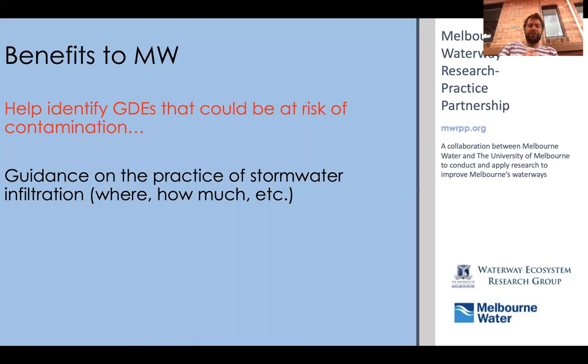In terms of benefits to Melbourne Water, if we did do the work on GDEs, which to date hasn't been funded, but there is scope to fund that later on, it would have helped identify GDEs that could be at risk of particularly water quality contamination. The thinking is that if we can better understand groundwater and surface water interactions and these GDEs across the region, then we would know locations where we certainly wouldn't want to promote, say, stormwater infiltration in areas that could have legacy water quality contaminants, because there's a risk that those contaminants could be mobilised, get into the groundwater, and then find their way into these groundwater dependent ecosystems.